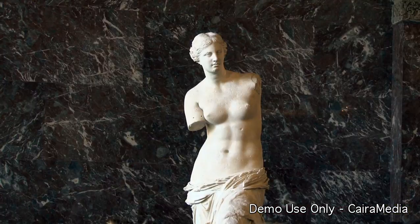We like coming here to see great Italian masterpieces like Mona Lisa by Leonardo da Vinci, or the Winged Victory of Samothrace, or the Venus of Milo.